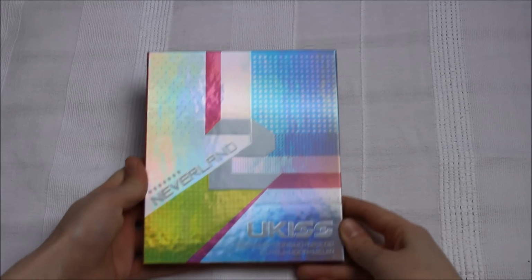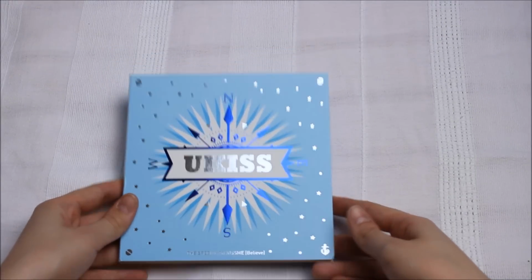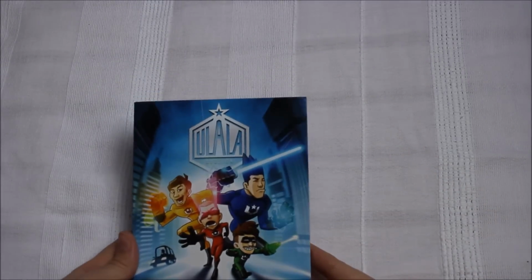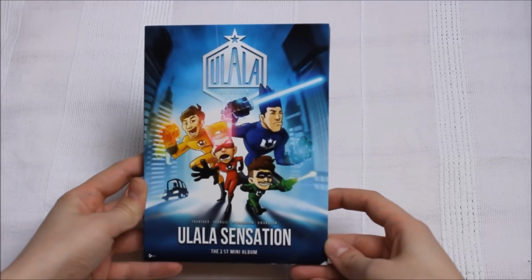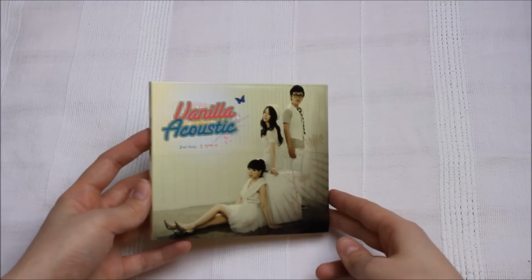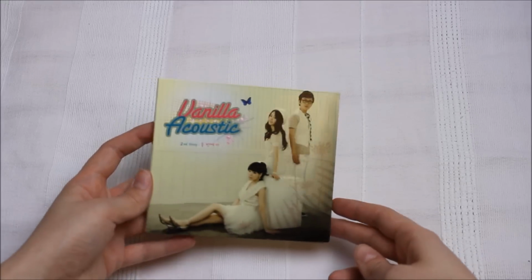Then for U-Kiss I have Neverland, and then the special album Special to Kiss Me, Believe. And then I also have Doda Doda. Then next up we have Ulala Sensation, the first album from Ulala Session. And then next, this is an album by Vanilla Acoustic, another indie band. And it's called Du Bonze Bis, so Second Rain.